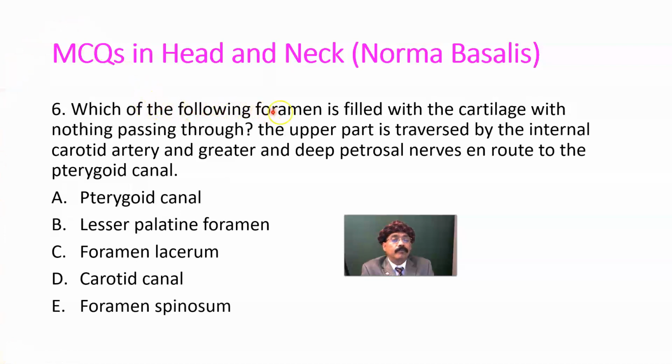Number 6. Which of the following foramen is filled with cartilage with nothing passing through? But the upper part of this foramen is traversed by the internal carotid artery and greater and deep petrosal nerves en route to the pterygoid canal. So it is filled with cartilage with nothing passing through. Answer should be what? Pterygoid canal, lesser palatine foramen, foramen lacerum, carotid canal, foramen spinosum. Answer should be foramen lacerum. This is the answer.